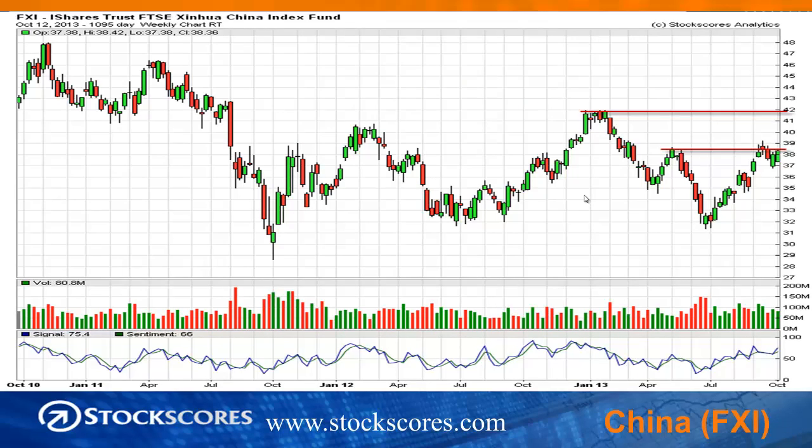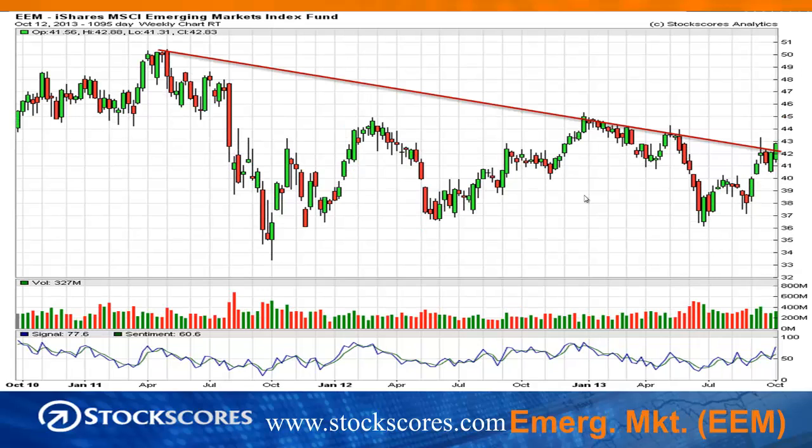Chinese market broke from a flag this week. It still hasn't got through its resistance. In some ways a very similar situation to the Canadian market, and that's no accident. The Canadian market, because of its heavy emphasis on commodities and the fact that China is the big consumer of commodities, they're going to always have some correlation where if the Chinese market is getting better, that will benefit the Canadian stock market as well.